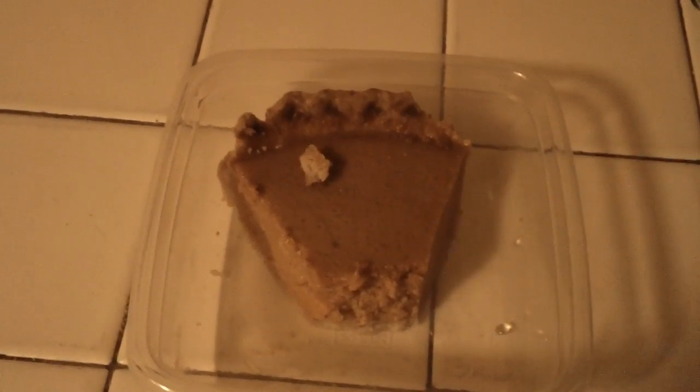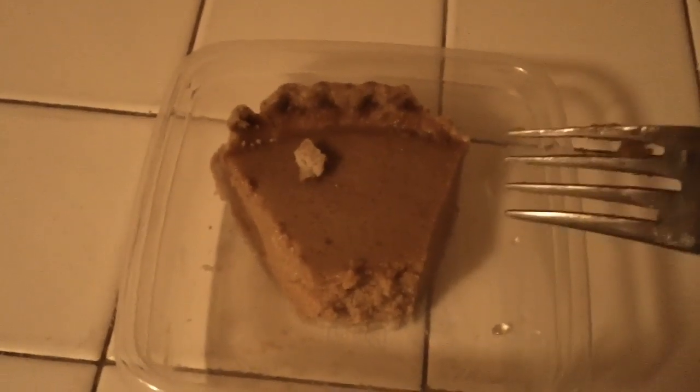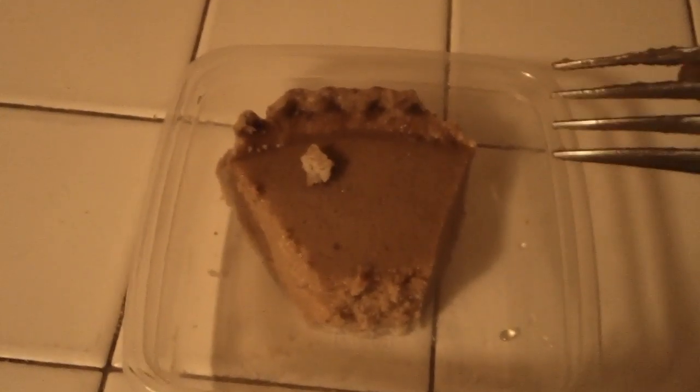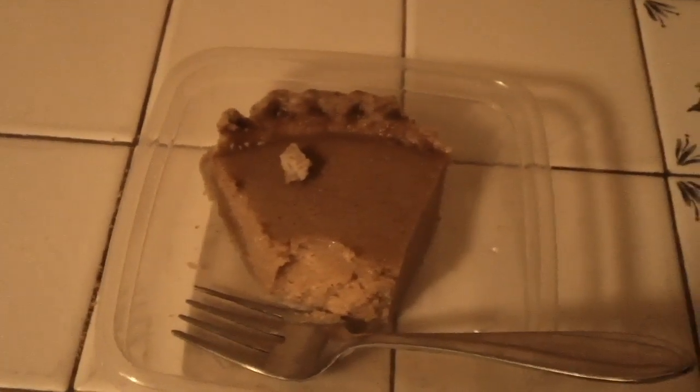Wifey made some sweet potato pie and gave me a piece of it in my lunch today. But I decided not to eat it. I wanted to wait until I got home after work and have it with a glass of milk. And I'm telling you, I don't know how she does it. God, this stuff is so good. Man, homemade sweet potato pie. Delicious.